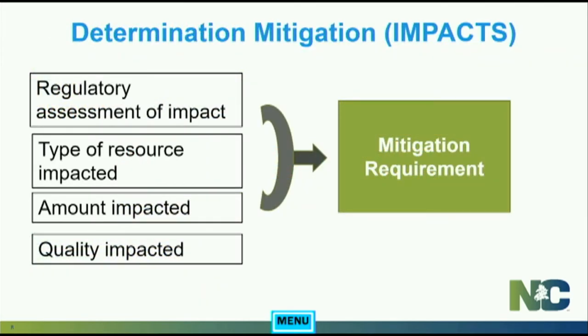So who makes this requirement for mitigation? Who does it impact? Well, it affects anybody who impacts a resource at a level where permits are required. Regulators, in this case the people that are regulating the city, consider the type, amount, and quality of the resource that's impacted, and then a mitigation requirement is established. And we must satisfy those mitigation requirements before a permit is issued.